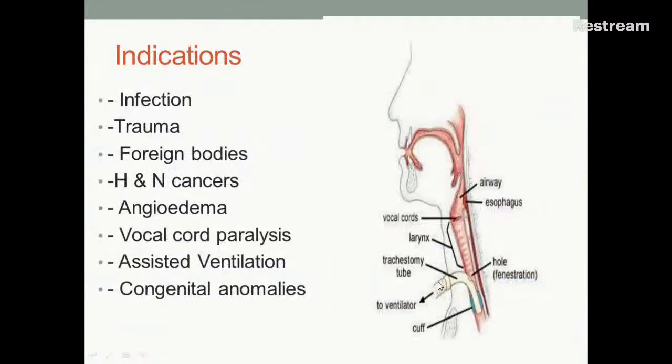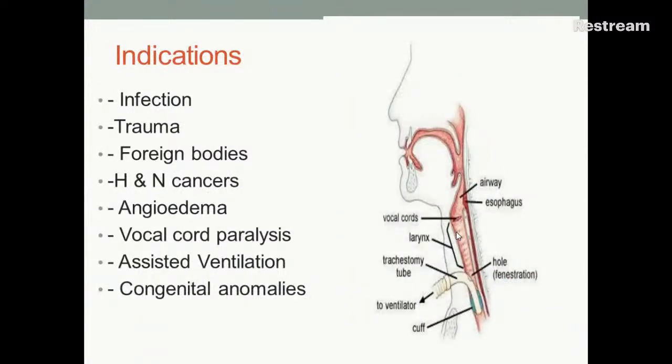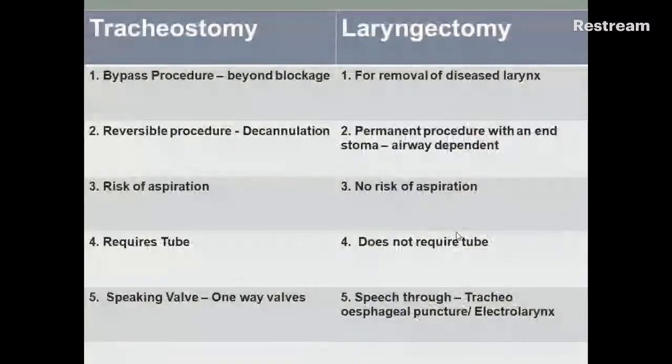And let's just go back to the tracheostomy picture as well. Here you can see the vocal cords are intact and the tracheostomy tube is extending from the trachea to the neck. So anything you eat may go down to the vocal cords. Excessive secretions can also pass down.